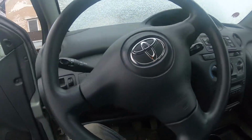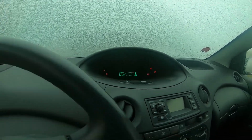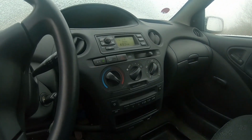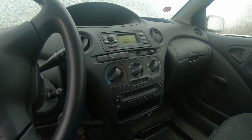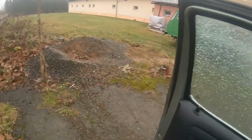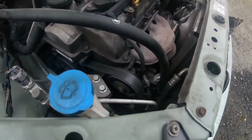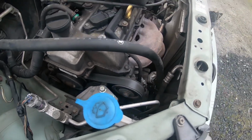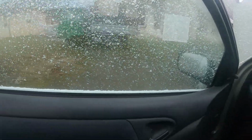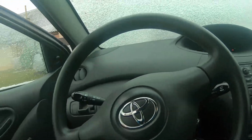So let's get her inside and let's start her up. It runs. Put it on high, on vent, and turn the AC on. Put it on cold. Now let's take a look if the compressor kicks in. I don't hear it though. Yeah, but I think the compressor's spinning. Yeah, I think the AC is working.